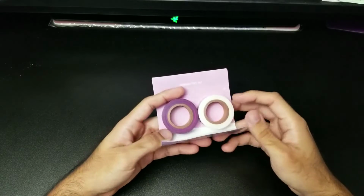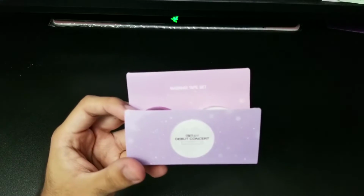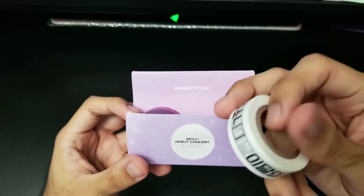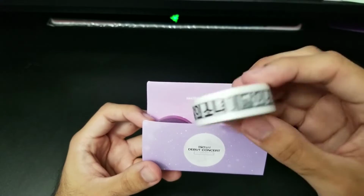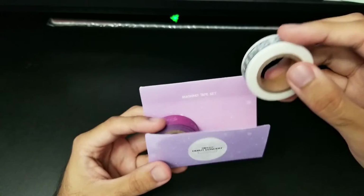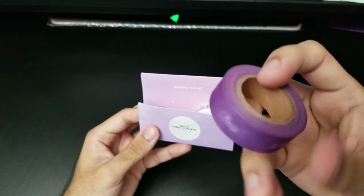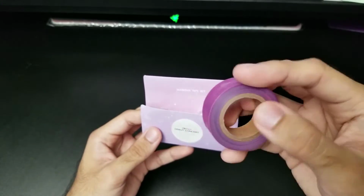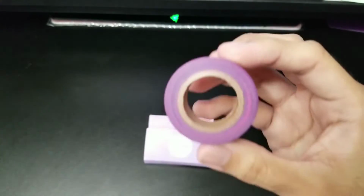Okay, so starting off with these smaller things, this is the masking tape set from their debut concert. Just gonna try and get it in focus. So it does come with two little rolls of tape. First one, it just says 이달의소녀, so Loona in Hangul. And then the other one is a purple one, which sort of goes in a gradient, from purple to probably blue or something, as you guys can see from the side view.